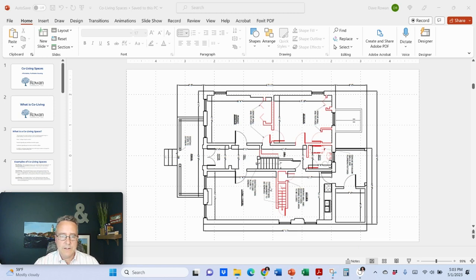Here's an example of a project that we're working on right now in Allentown. And this is the as-built drawing. And so you can see here, this floor just has 1 bathroom. It's got that set of steps leading down to the basement. And we have what would traditionally be 2 bedrooms and then a living area. And it would be as if it is a 2-bedroom apartment.